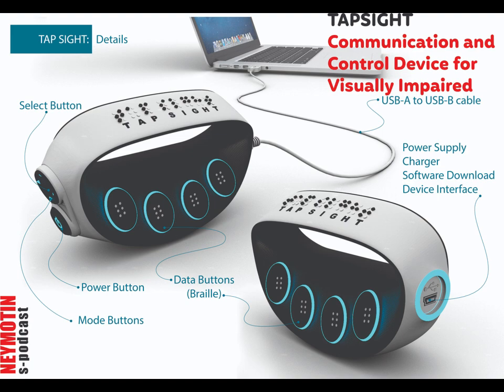Always more to explore. So to our listener, I'm curious, what resonated most with you about TapSight? What possibilities did it spark for you? Keep those questions in mind, because even though our deep dive ends here, your own exploration is just beginning.